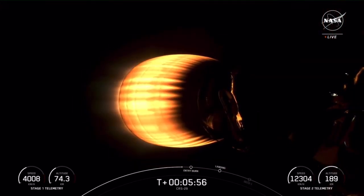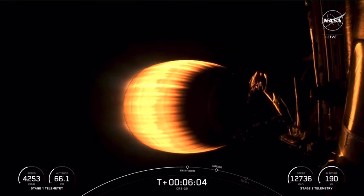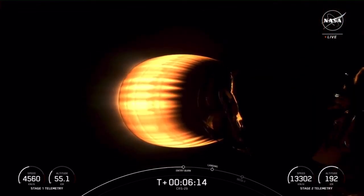We are just about 15 seconds or so away from that entry burn beginning on the first stage vehicle. We do use 4 grid fins on the first stage to help guide the vehicle back to its landing zone. They are 4 hypersonic grid fins comprised of titanium that are positioned near the top of the first stage. Stage 1, entry burn startup.